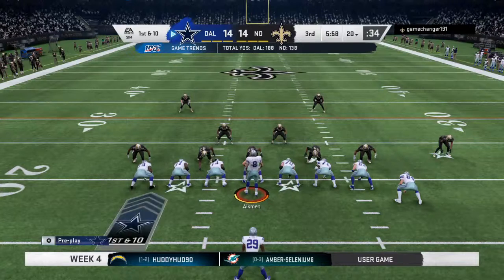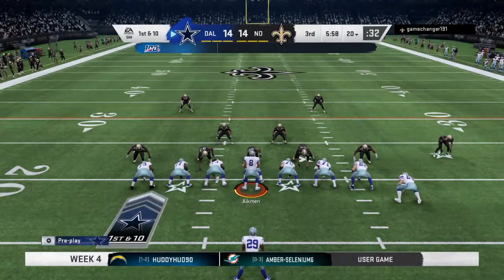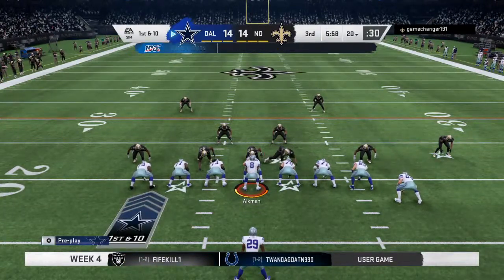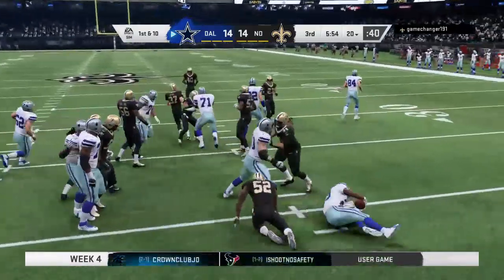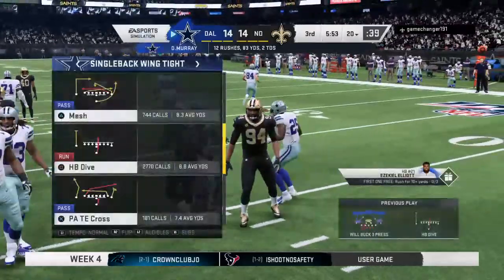About set for this next drive by the Cowboys offense. First half showed us some pretty good offense. Tie game, we'll see what the second half brings. And it'll be interesting because I think both sides feel pretty good about what their offenses are doing.